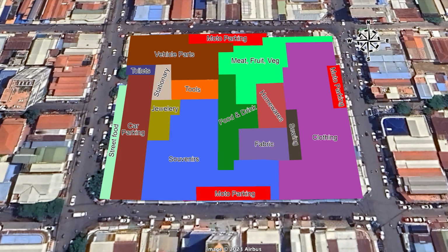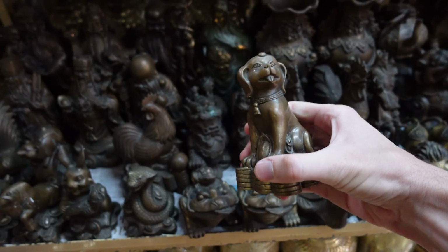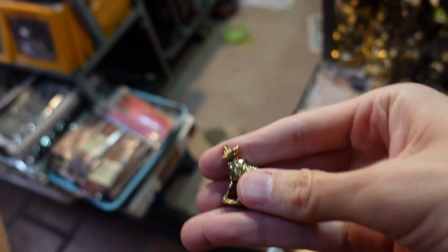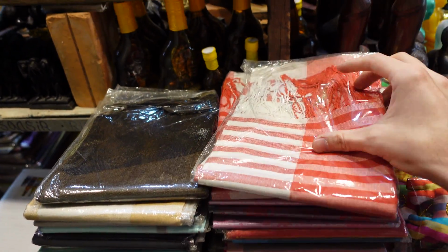Most of your souvenir shopping is in this area of the market. You can probably spend a good hour here browsing for knickknacks, maybe a paddywhack, maybe get your dog a bone. I'd say the souvenirs here are pretty nice. They're not too tacky. Most of it is locally made and relevant to Cambodia. Scarves or kramas are a great gift, and they're like $3 a piece or something.